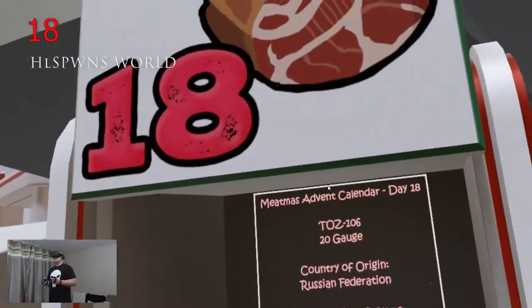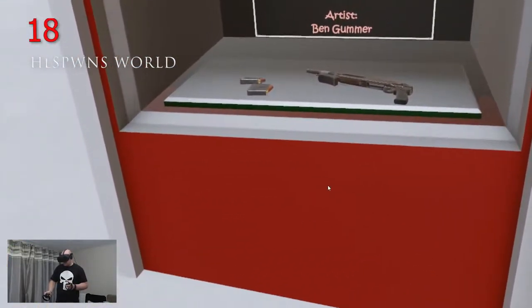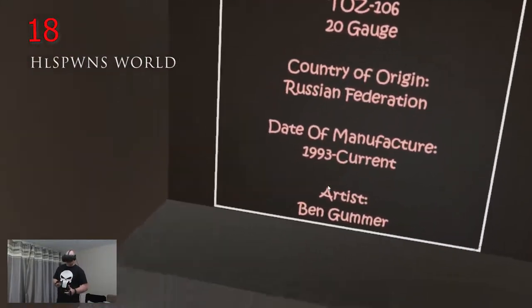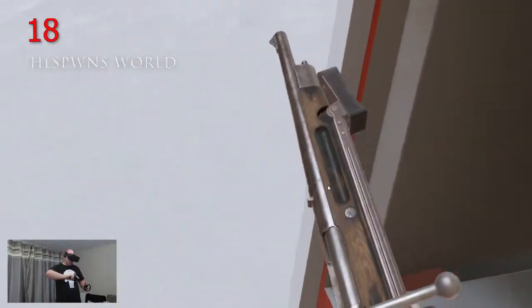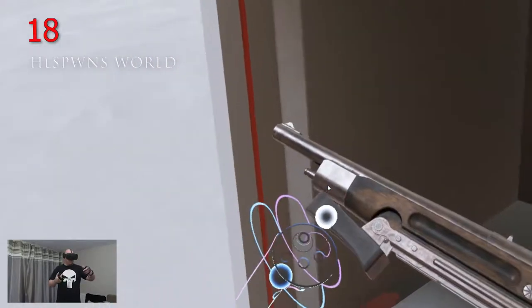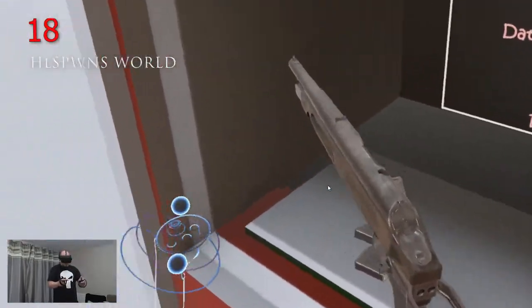Whoa, nice. So this is from the Russian Federation. It's a TOZ 106 20 gauge shotgun. It's an early shotgun. Bolt action. Okay. It's a slide we can put under the arm.